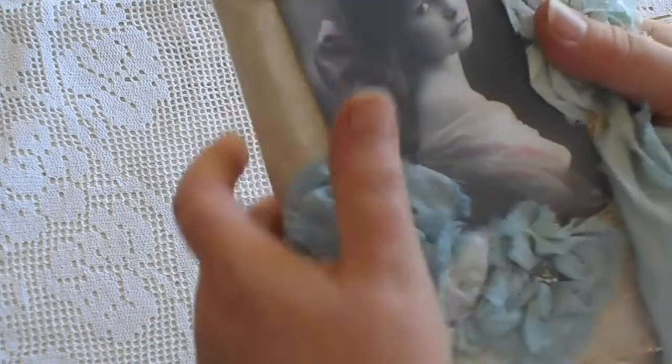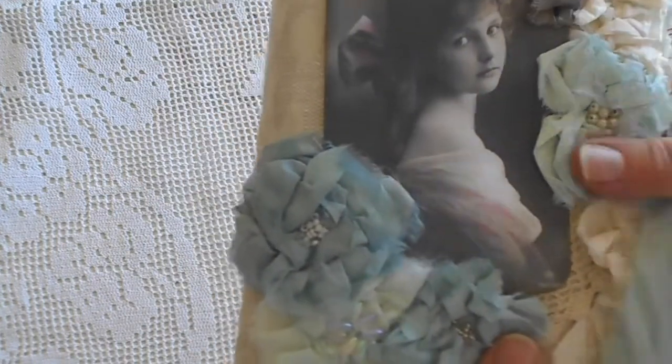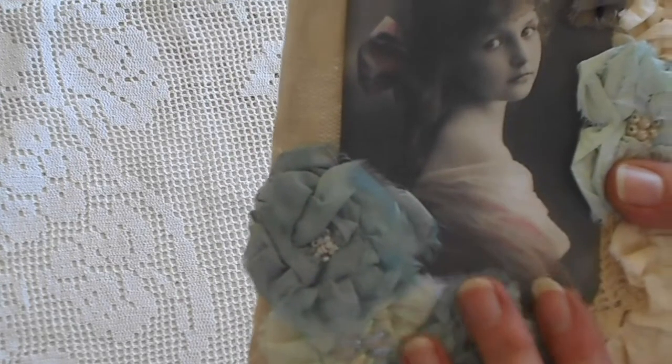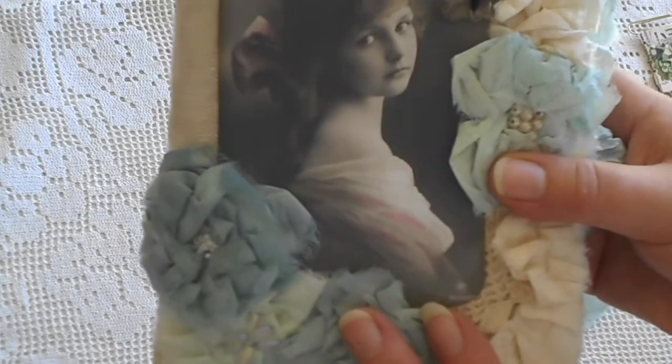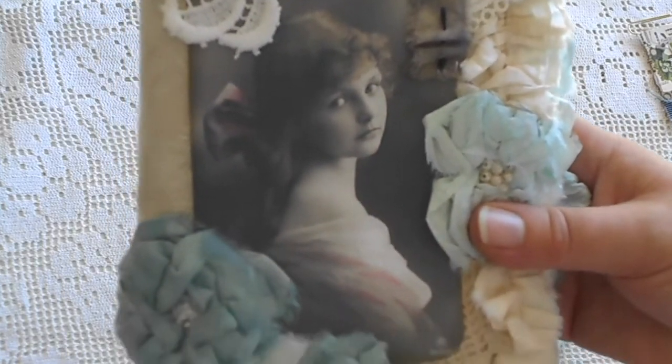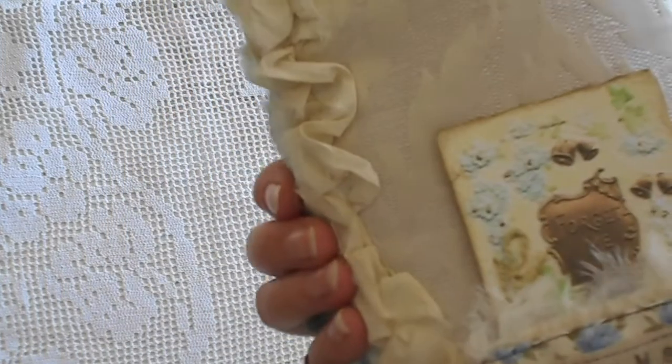It's just beautiful, absolutely lovely to hold. It's soft, you know, it's a nice size to hang on to, and it will be lovely to work in. The picture of the little girl is just gorgeous, divine. She's so pretty. Her journals are absolutely beautiful.